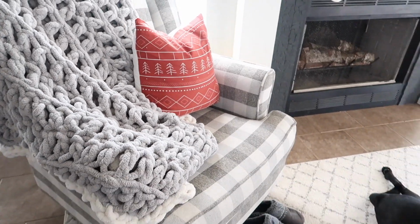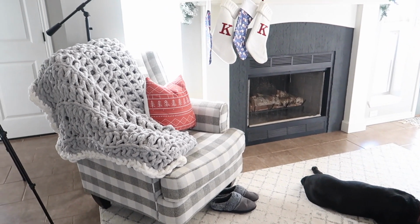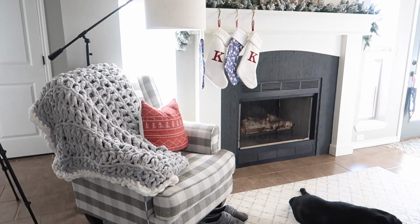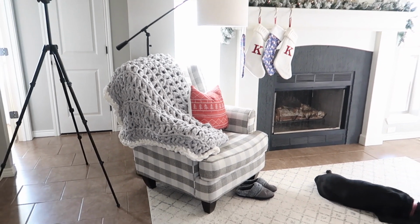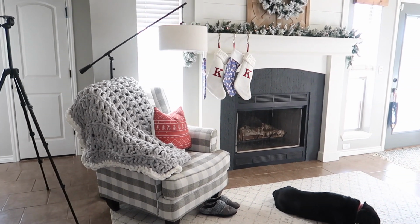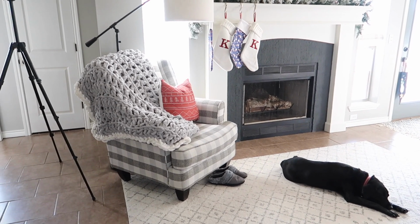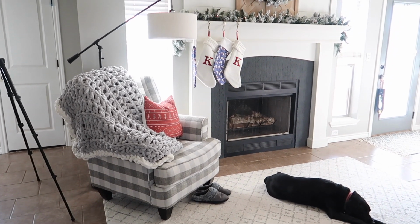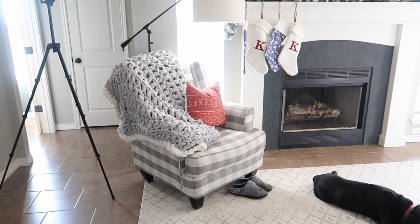My chair, I also get asked about this chair a lot too. I just got it from a local furniture store in Ohio, so I'm not quite sure anybody can get it, but actually I have seen a very similar one, like I'm pretty sure it's the exact same one, off of Wayfair. I will try to find it. I don't know if I can, but if I can, I will link it down below.